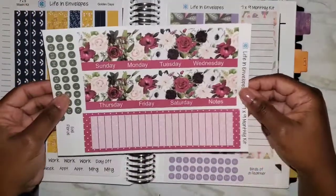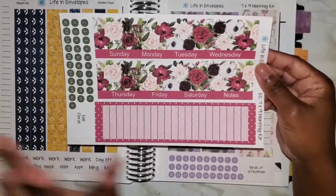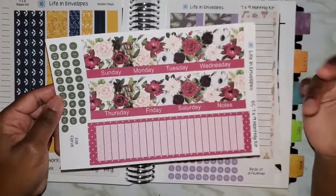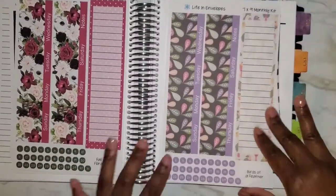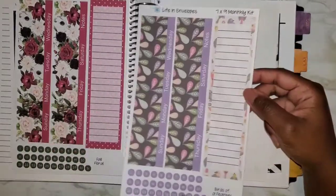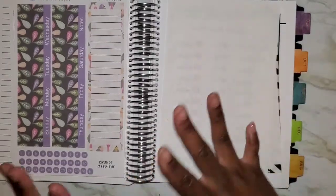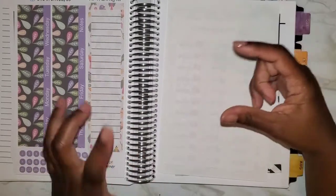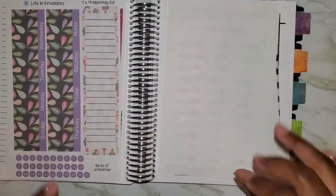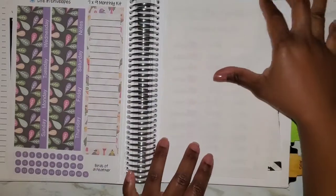This is giving me Christmas vibes though. This is usually the pattern I pick during Christmas, and so I don't know when I'm gonna actually use it, but Christmas is where I'm landing. Then I did pick up the Birds of a Feather, and I think this will be my September kit. And I just like the print itself. Now, this is the Erin Condren 7x9 monthly kit. It is larger than mine, so I do have to do some tricks to make sure this lays flat and doesn't peel up.